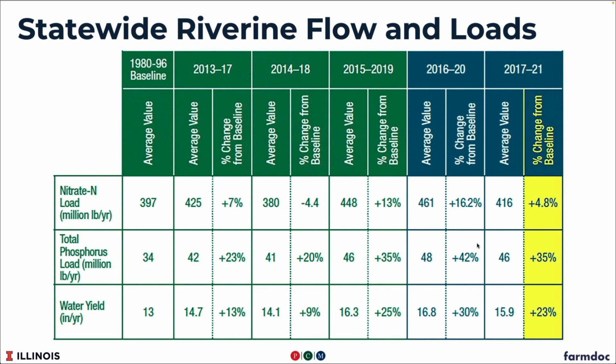You can see that the most recent data is we're seeing an increase across all of these. We're seeing an increase in water yield. It's up 23%. And part of that is due to the fact that we've had higher precipitation in 2019 and 2020, as well as higher precipitation overall. And the 5-year water average is greater than the baseline. It has been since 2008. And that trend may continue for the foreseeable future.